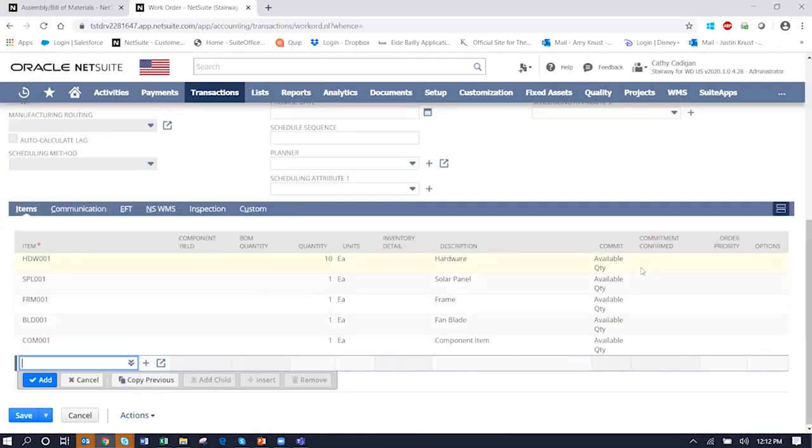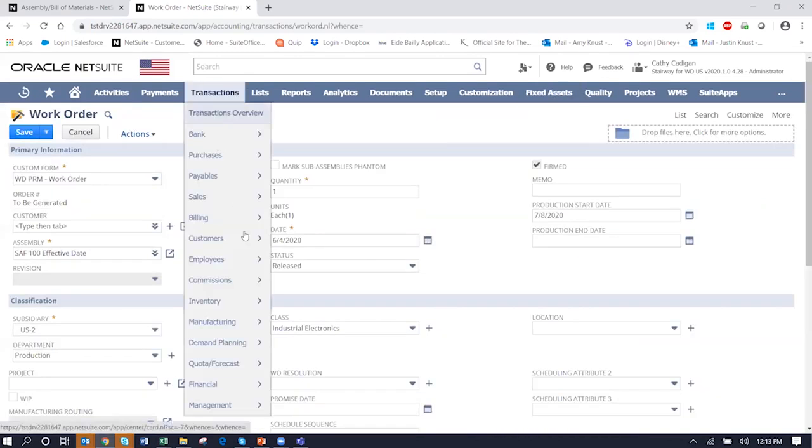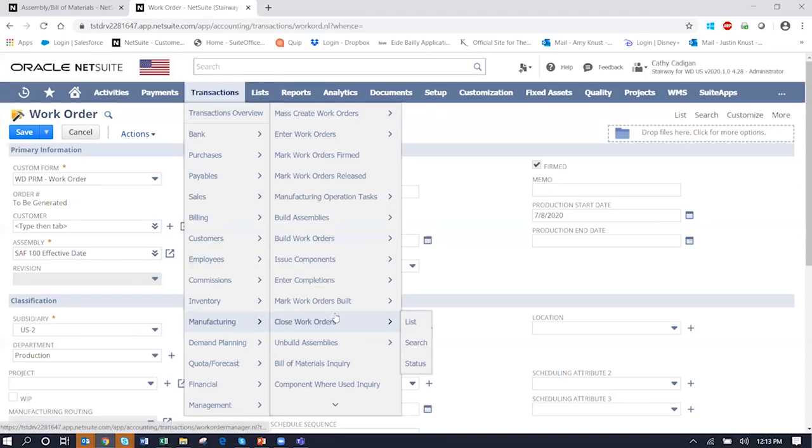And what immediately happens is the system recognizes that the bill of materials is different for that particular production date, and it automatically removes component ELC001 and replaces it with COM001. Okay. So you can build to whatever version of that bill of materials you want to, but based upon the production start date, when you're using effectivity dates, it will override your selection to the current version of that bill of materials.